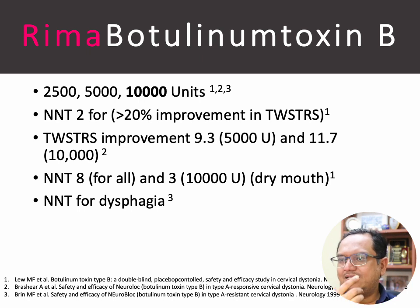Number needed to treat means how many patients you have to treat to have a certain amount of improvement in at least one of them. So if you want to see 20% improvement, you inject 2 patients, and at least one will have 20% improvement. If you want significant improvement, let's say 1 out of 3 patients should have improvement, then you need 10,000 units, but then dry mouth is more common.